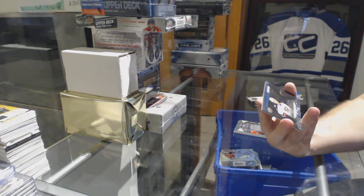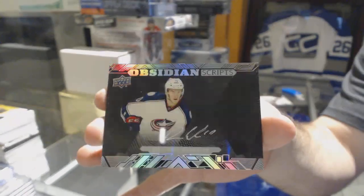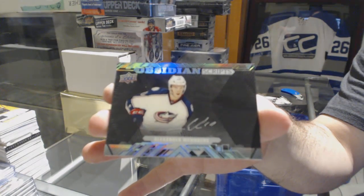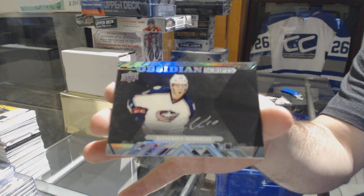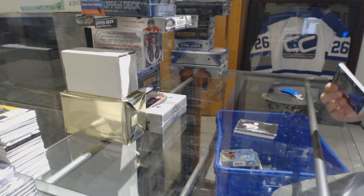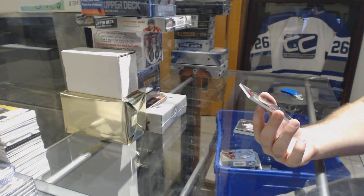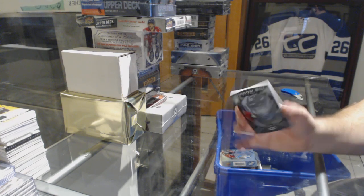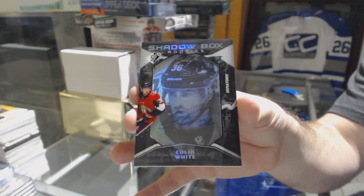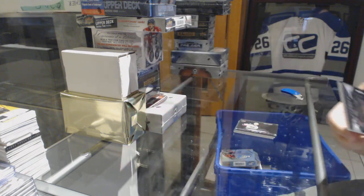We've got an Obsidian Scripts auto for the Blue Jackets, Alex Wennberg. Obsidian Scripts auto. And we've got for the Ottawa Senators, Shadow Box Rookie Auto to 148, Colin White.